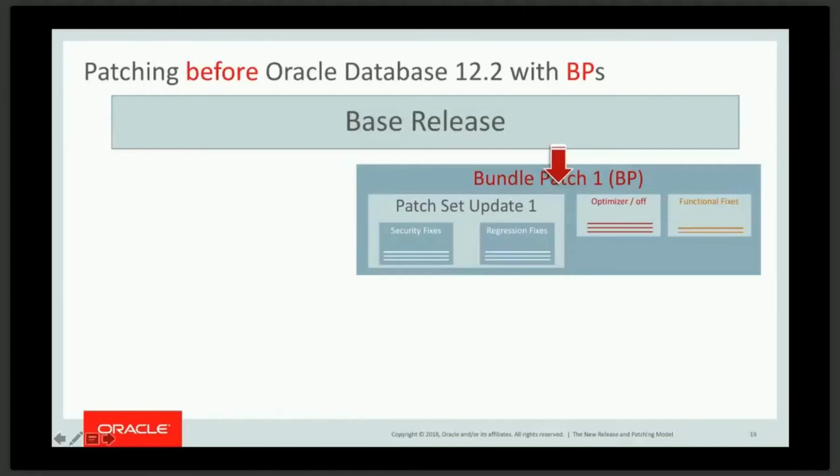Well, functional fixes are fixes for bugs that may not be as severe as a regression. Like, they're not going to be data corruption, wrong results. They're going to be fixes that you want, and we include those fixes that are most commonly seen by customers and that are most likely to cause a customer to open an SR and have to download a patch.